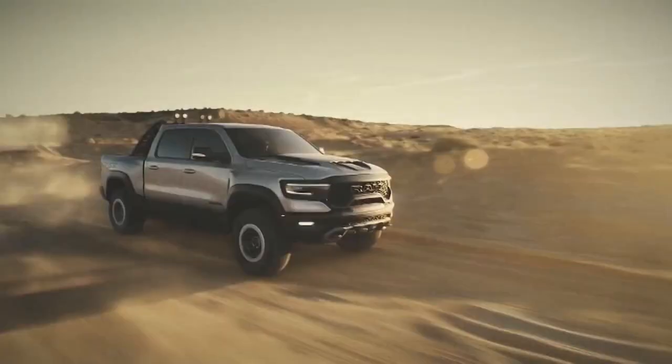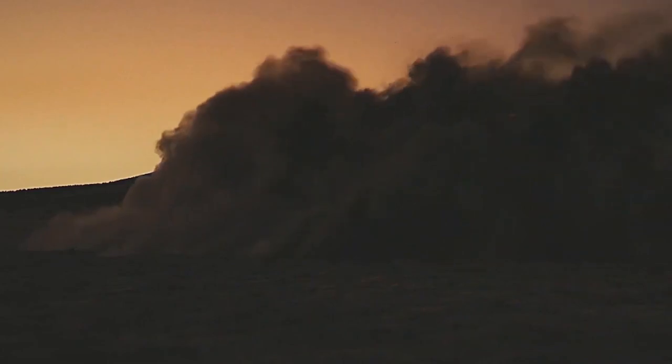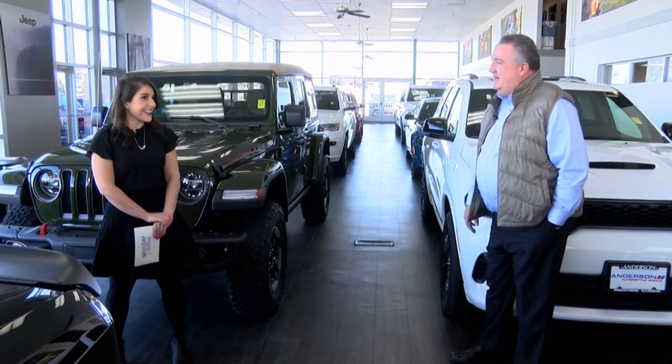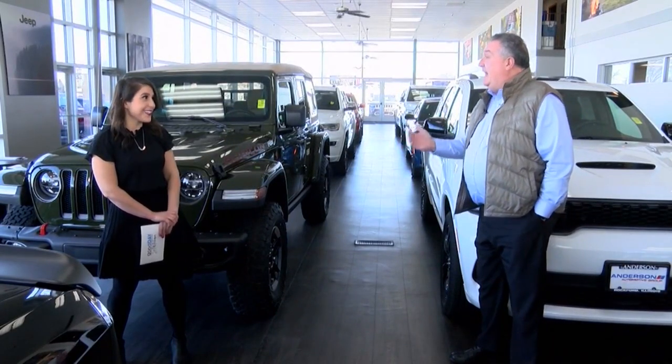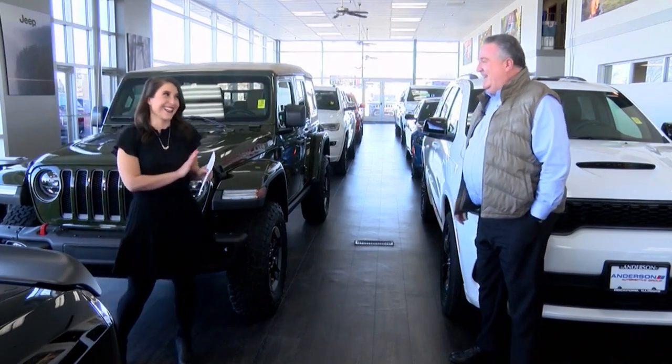For the third year in a row, Motor Trend's Truck of the Year goes to the all-new TRX. Basically, it's a Hellcat engine in a Ram truck. So we're excited about that, too. That sounds like it is perfect for someone who needs a new truck. Got to come back whenever we get it, so we can take it out and see how fast we can get going down State Street. That sounds like a lot of fun.